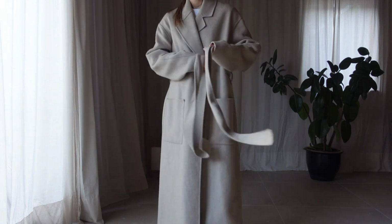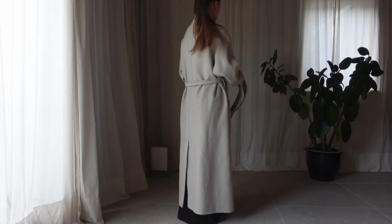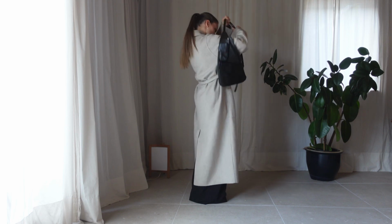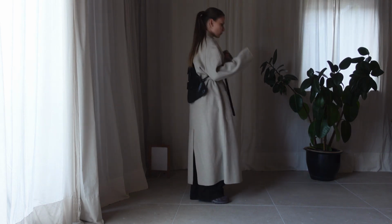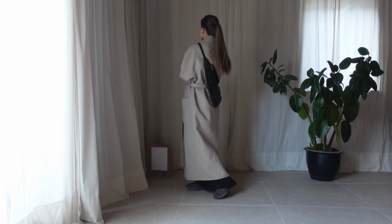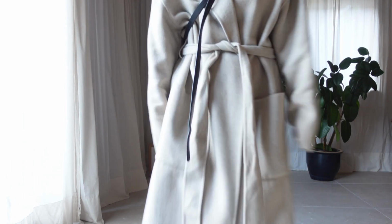I also wanted to try it with this coat. It is a coat from COS, but I also got it from Vinted last year. And I'm very happy to get this back in my routine because I haven't worn it a lot, actually, I think around 20 times. And this is a very luxurious feeling coat. I think it has some wool in it, and it is perfect for this time of the year.